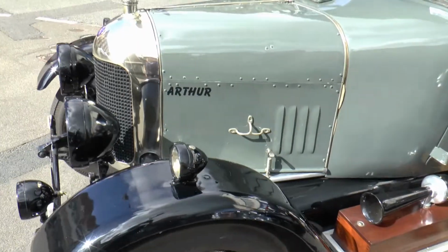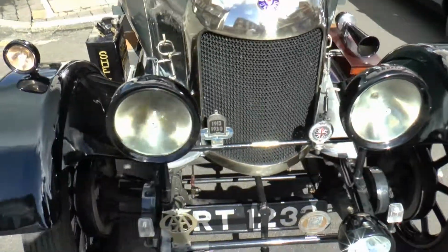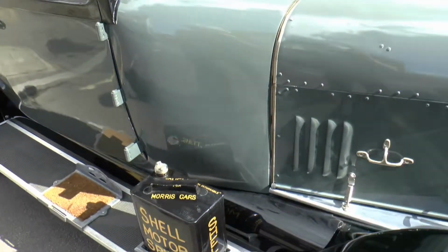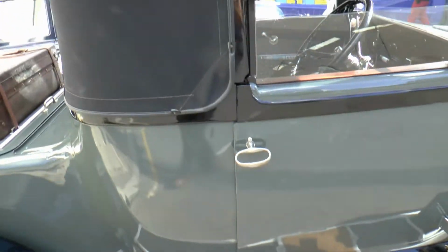Well, we've got a 1925 bullnose Morris Oxford. We're the third owners of this car. We restored it about 20 years ago now. Very good. Looking great. It's a lovely car. You're in pole position here. Well, it seems that way. We were unlucky, we got here early.